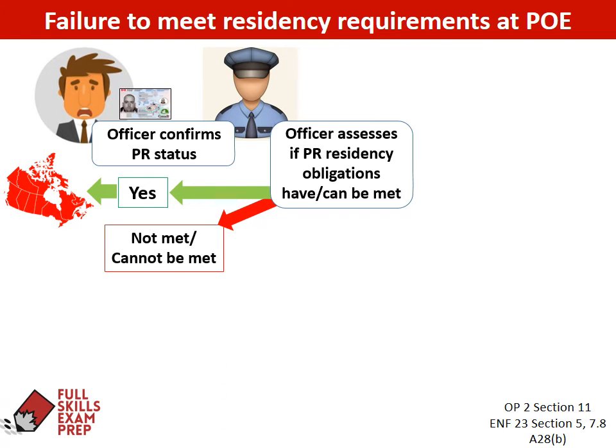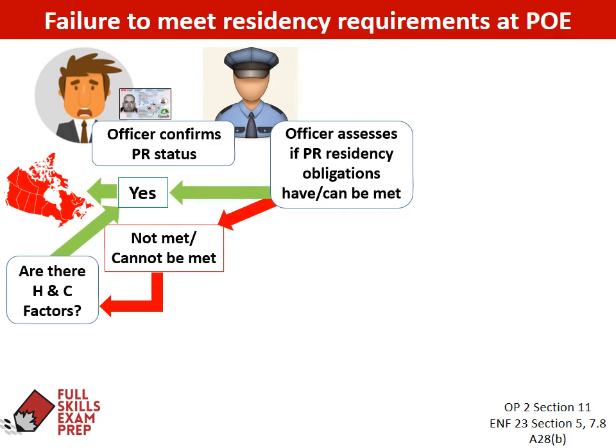But the tricky part is when we get here. So what if the permanent resident has not met his or her residency obligations or cannot meet those residency obligations? One of the other things that the officer will look for at that point is whether or not there are H&C factors, so humanitarian and compassionate reasons, that would explain why the person did not meet or cannot meet his or her residency obligations. Now, if there are H&C factors there, then the person would be allowed entry into Canada.